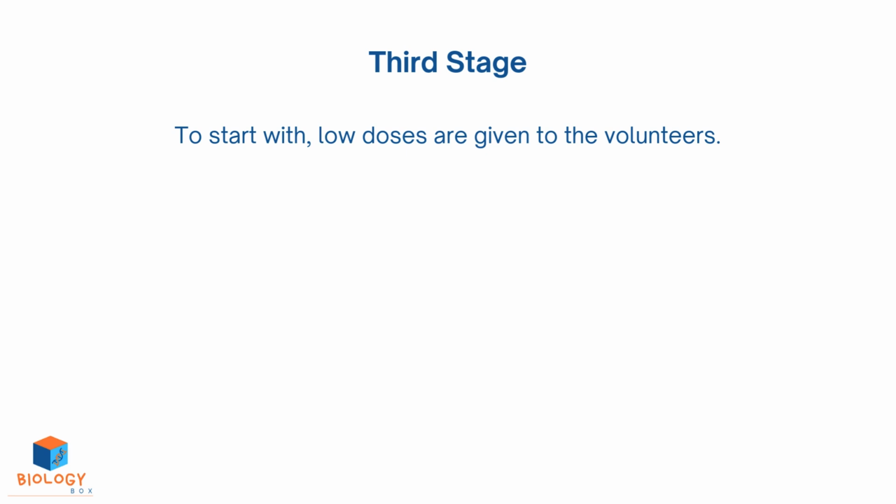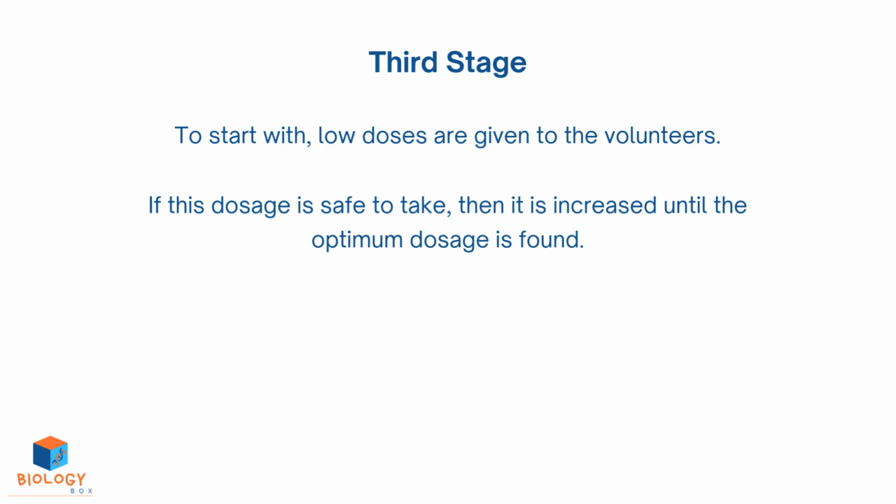To start with, low doses are given to the volunteers. If this dosage is safe to take, then it is increased until the optimum dosage is found.